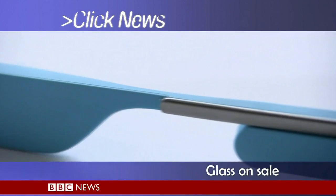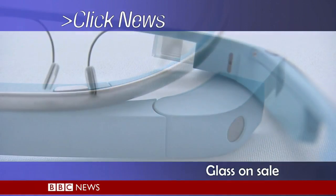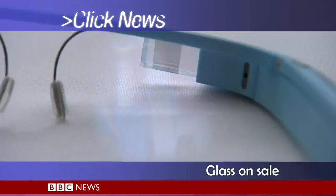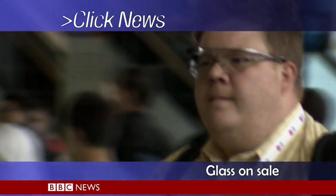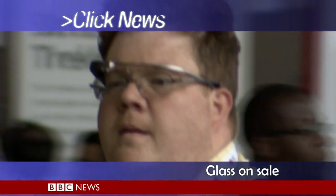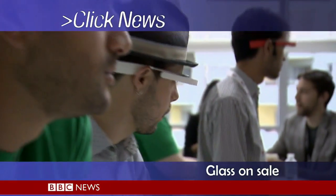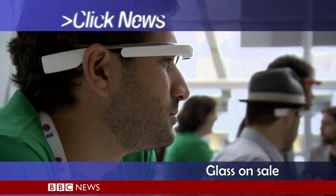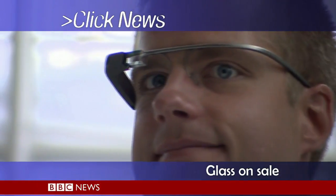Google's headset Glass has gone on general sale in the United States for a cool $1,500. Glass has been in private beta testing for several years and then last month went on sale for just 1 day. Now Google says it will sell the headsets to anyone in the United States. It's expected that the glasses will get an update and high-profile global launch towards the end of this year.